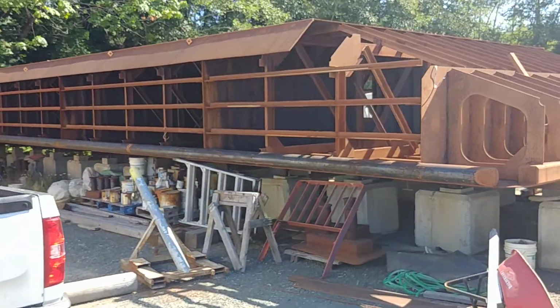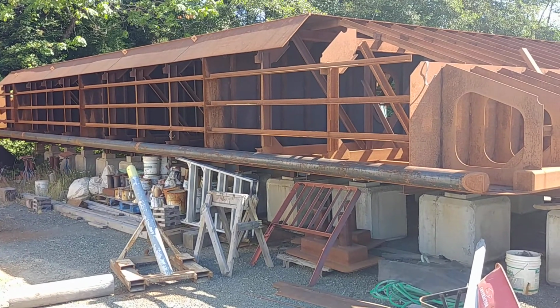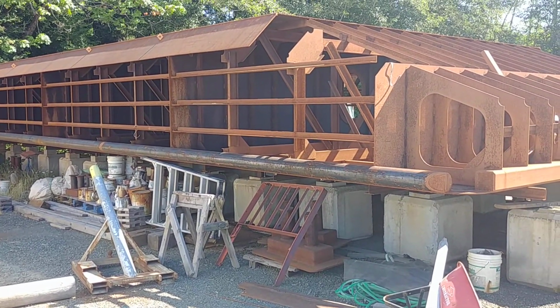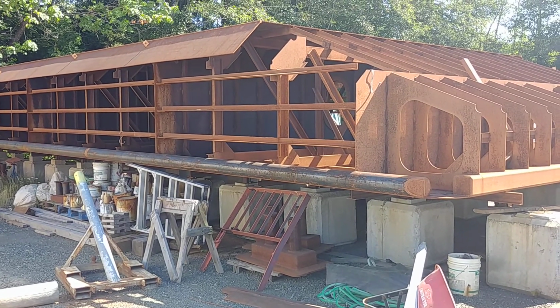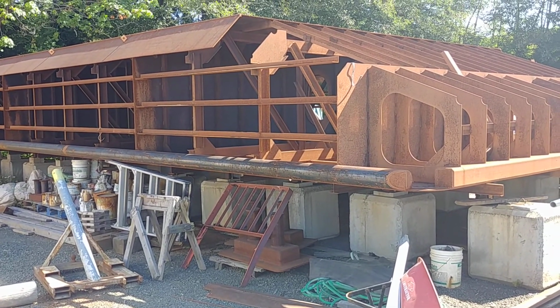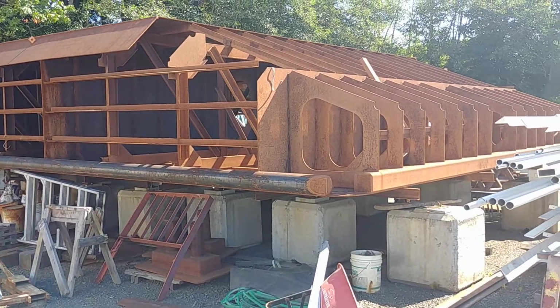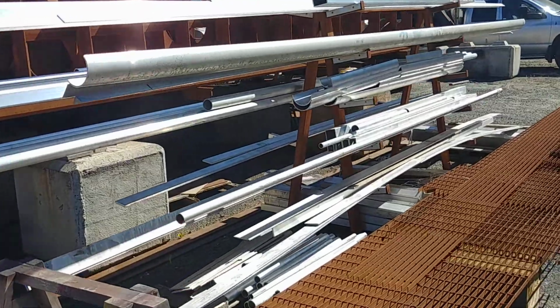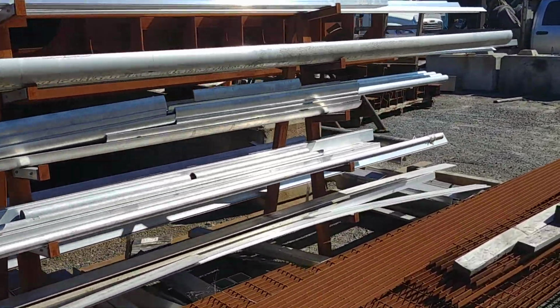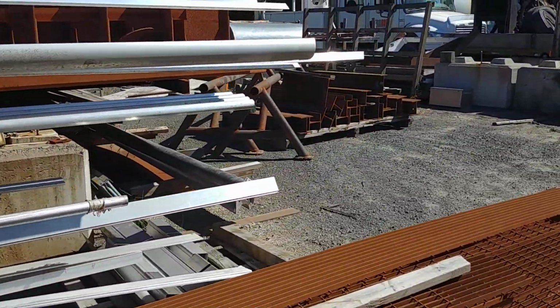This is a barge that's under construction. It's 60 feet by 24 feet, and it's over half finished. It's engineered with the plans, needs to be finished. They've already spent $120,000 to get it to this point, but needs to be finished. More aluminum stock.